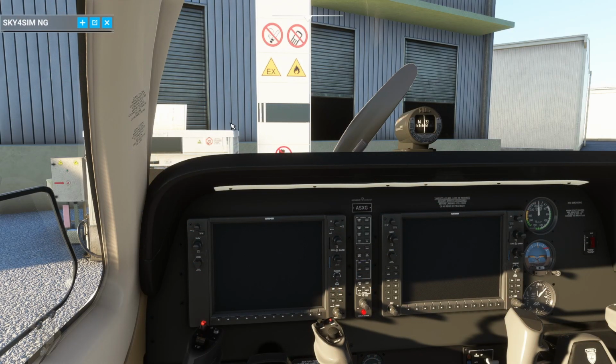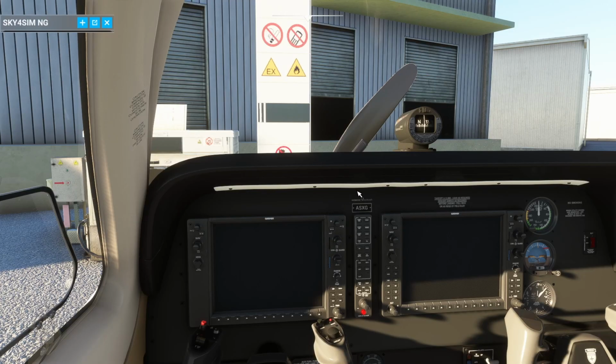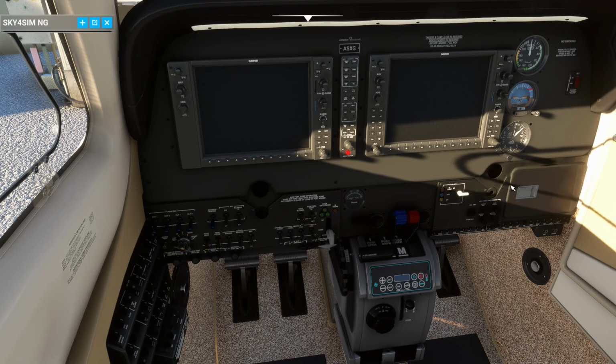Alright, welcome back. It's a couple hours later than it was, so I don't have quite as much time to record as I would like. With that said, I'm actually just going to take a short little hop over to 18A. I did do a little research into a couple different things about the plane, so I think we should be okay, right? It's got the prop RPM, which is nice. So it's basically mapped exactly like my Logitech throttle quadrant.